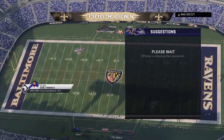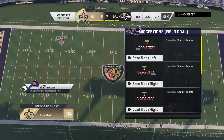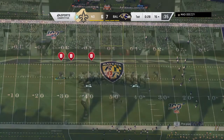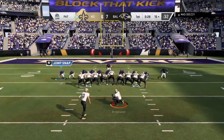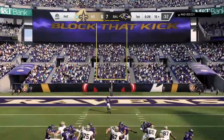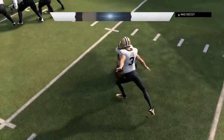Saints. Jared Cook there to make the grab as his guys are on the board here in this first quarter. Will Lutz on for the point after. It's good, and we're all tied at 7 apiece.